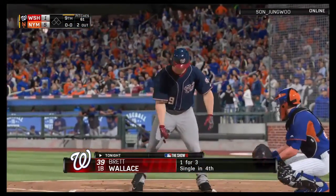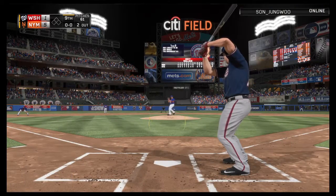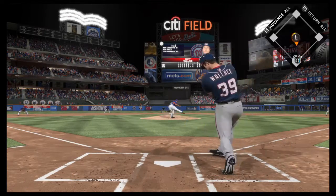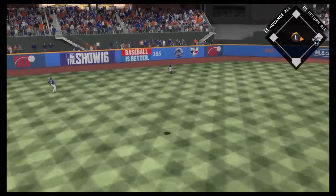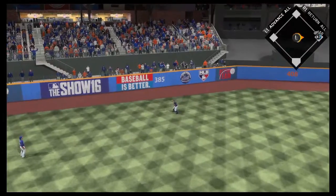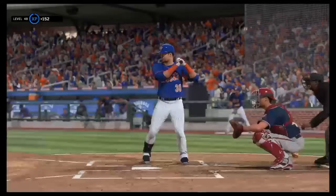Brett Wallace comes to the plate as the last chance for his side. 2 outs here in the ninth. You know what? Let's see what kind of fight this team has right now. You've got to get on base right here, and then there might be a glimmer of hope for you. Cespedes is there, makes the catch, and the ball game is over.